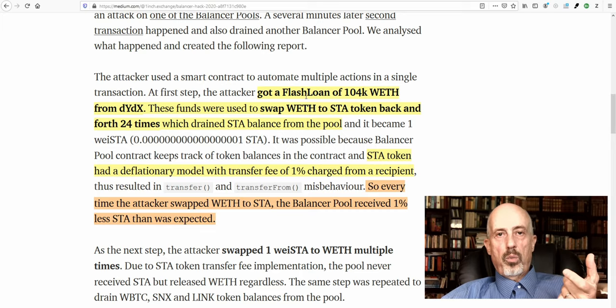But between those two blocks, you can do whatever you want to do. You can do whatever you want to with that money. And that's what they did. So they took out that loan, and then they started swapping between the Ethereum and the SDA token. And they did that 24 times until the whole pool was drained. Again, that's between two blocks. So it is never registered, but they were making use of that.